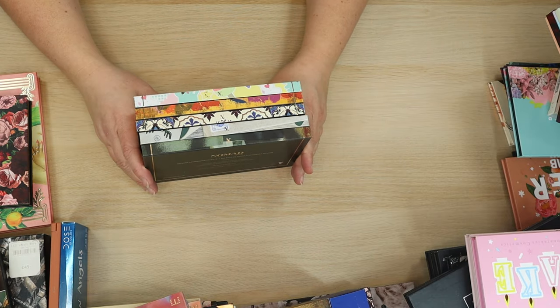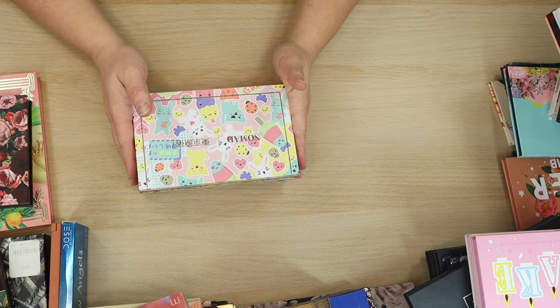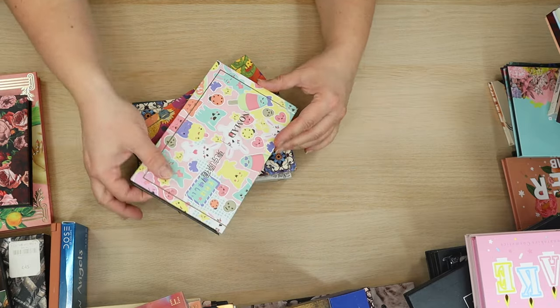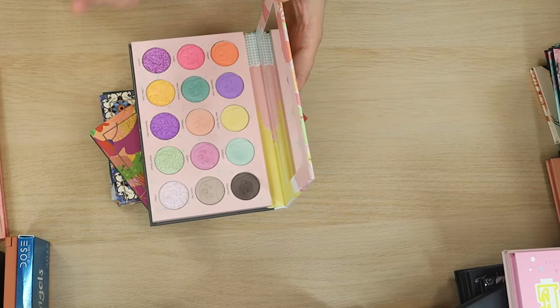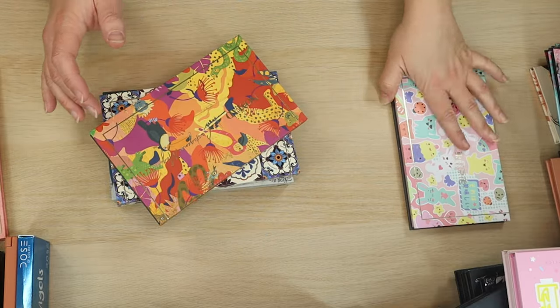I have 5 Nomad Cosmetics little palettes, and I think they're all really cute. This is the Japan one. It's the Tokyo, I think. I think it's just a Tokyo palette, isn't it? It's so cute. Because if you have these grays, you can make such cute pastel looks. So I'm going to keep that one.